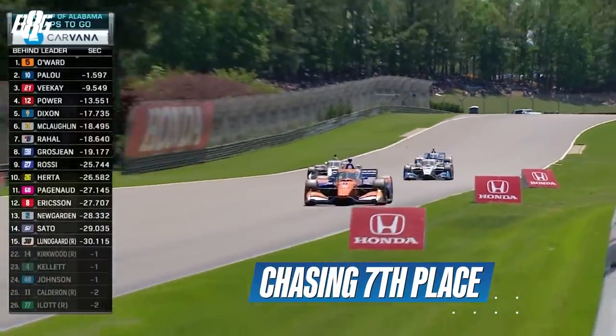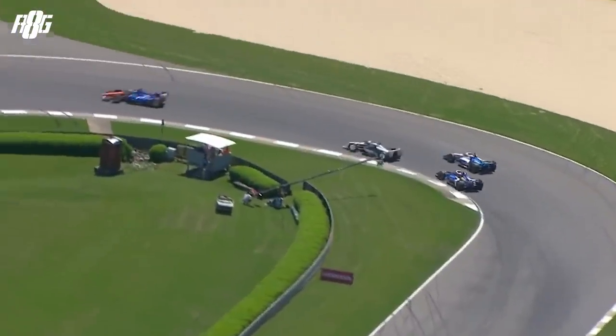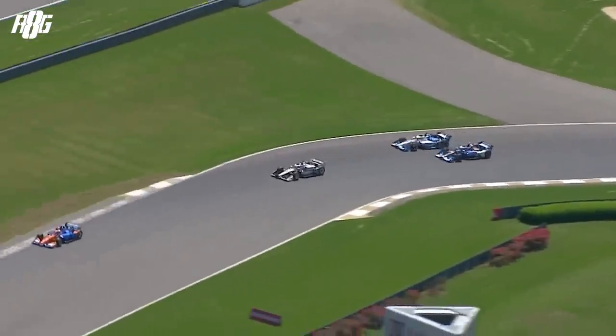Here we go. Drag race. McLaughlin's going to have the preferred line. Oh, look at this. Talk about a run. Grosjean on the inside of Rahal. Graham gives Romain plenty of room.